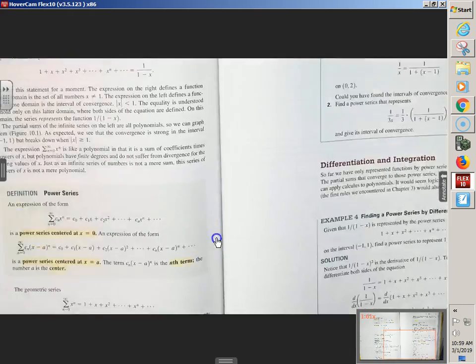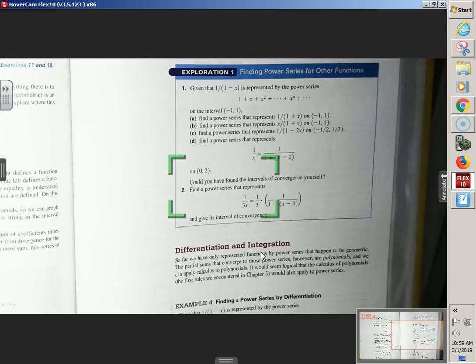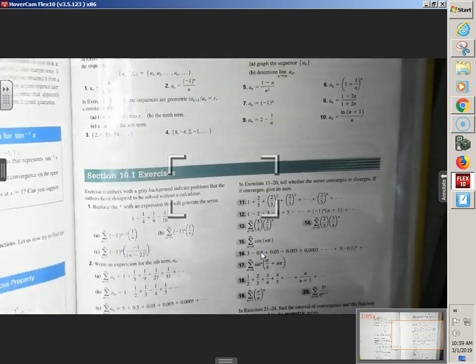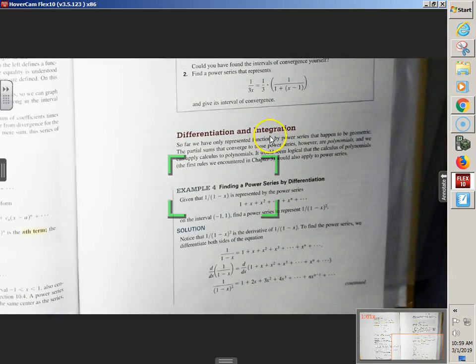So, long story short, our book is covering it in a very experimental way, a very exploratory way. And so there are going to be things like, oh, P.S., sorry. Right here at the very bottom is where we ended yesterday. How they were like, we've only been doing geo. Can we make any other conclusions about any other power series of anyone who's not geo? And it's like, yeah, we can differentiate geo and derive the power series and get a new power series for a non-geo function. Or we can integrate a geo series and then get a power series from integrating the original geo's power series of a non-geo series.